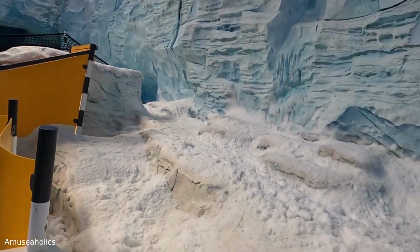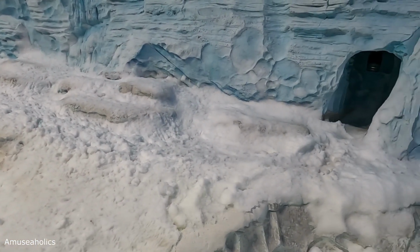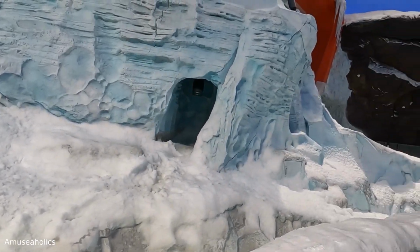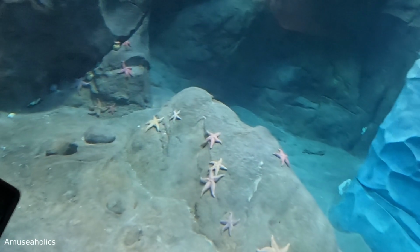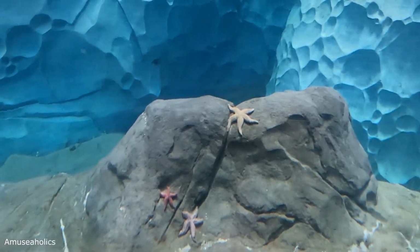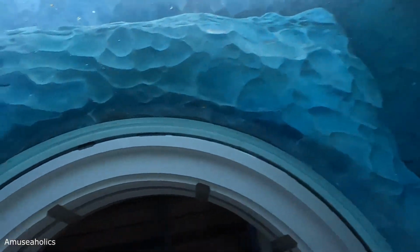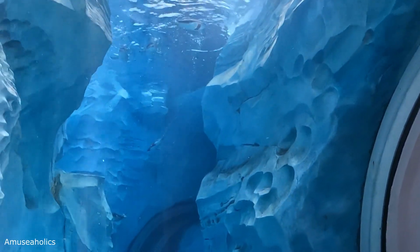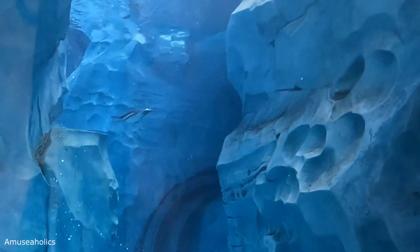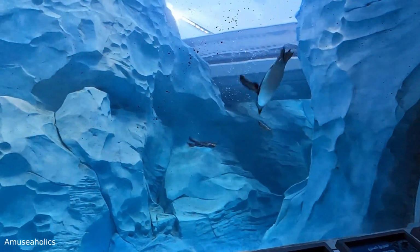Quite clever. They've got sort of fake glaciers mixed together with real snow. And that's the observation module, and there's a collection of starfish. I know, it's unbelievable. Carry on round, you come across another one of these underwater tunnels, and you can see the penguins flying by. Sure is plenty of penguins.